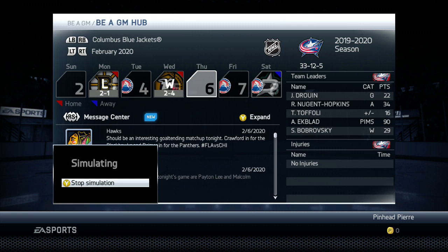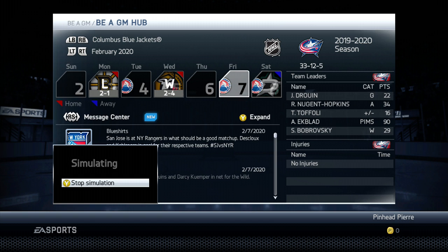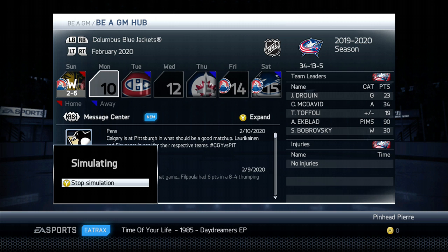Maybe we can use this pick, this player, or the pick in general in a trade. Because some of you guys were saying Bobrovsky's getting old and we should trade him for a younger guy. But he's having a good year right now. So, I think we should just keep him for right now. We'll take a look at that later on, right? But he's doing well. Might as well keep him for another year. I see no need to move him.